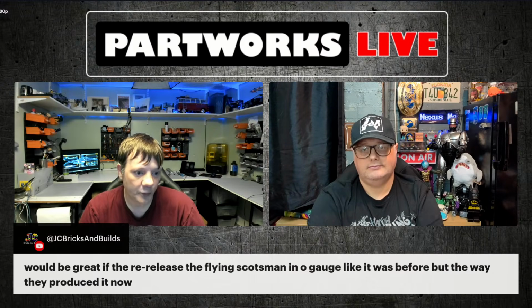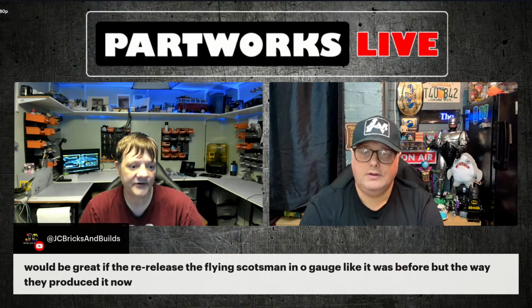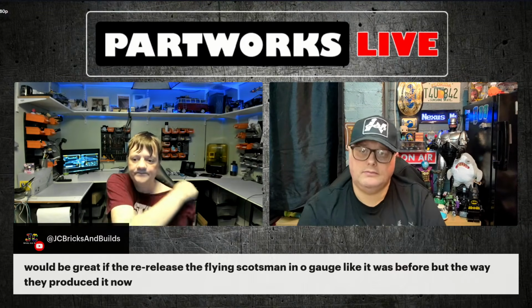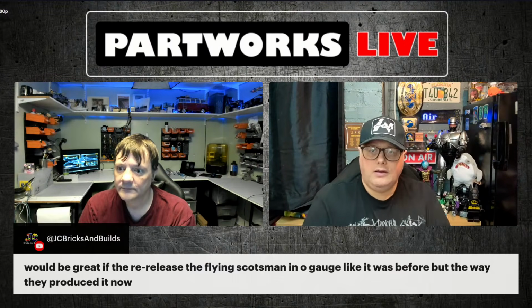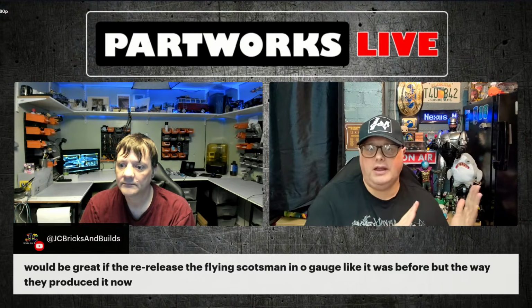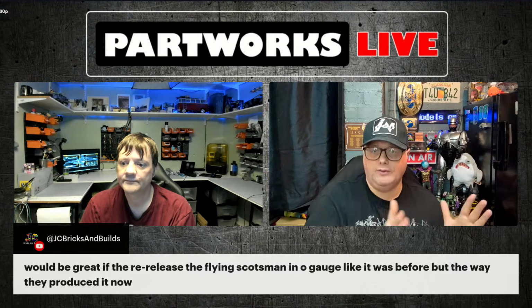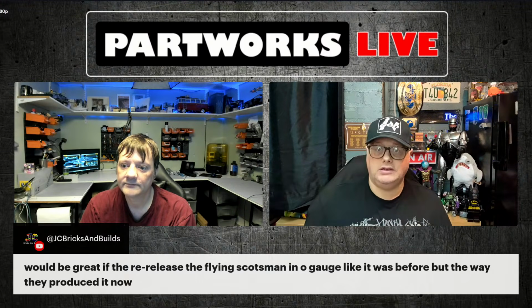Jesse Bricks and Builds says would be great to see the Flying Scotsman re-released in O-gauge like it was before, but the way they produce it now. Yeah, I prefer it this way. I prefer the pre-painted parts and stuff like I said. I think the original one that Will done is more of a model kit, where this is more of a part work, and there's a difference.